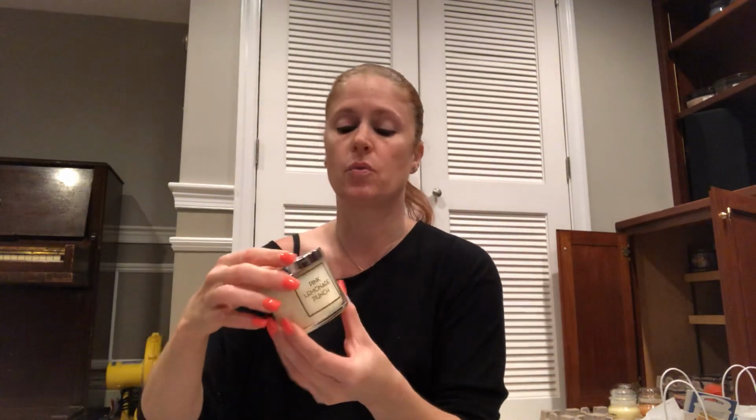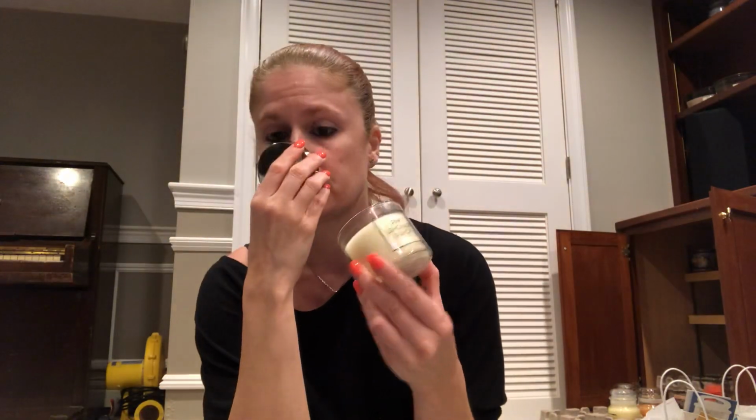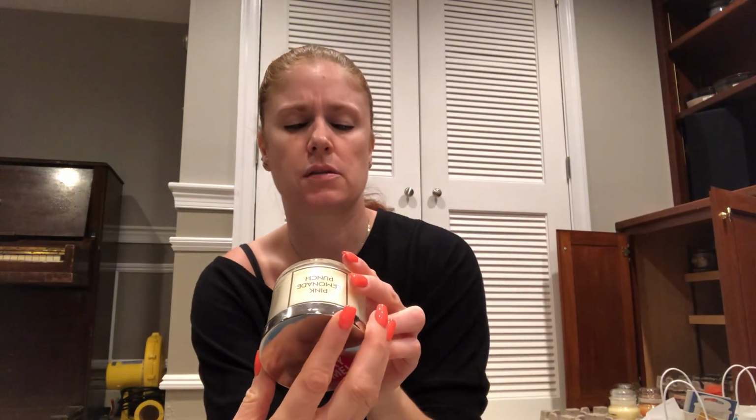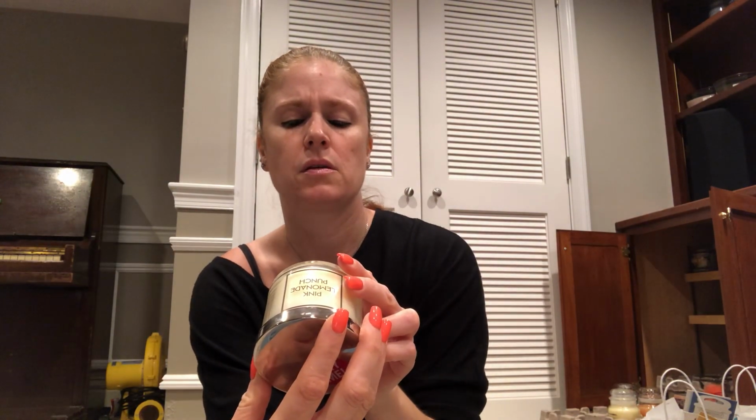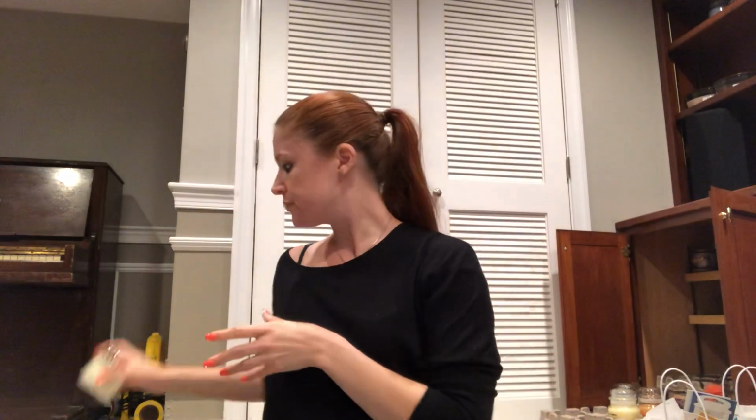I haven't burnt it yet, but I bought 2 of these on eBay because I like the small ones so much. And one of the small ones I bought, but this is last year, was pink lemonade punch. This is really tasty. I really like it. It just says lemons and raspberries. I wish they would come out with more. So that's pretty much all I have for Bath and Body Works. There might be a few stragglers that I don't remember, but that's basically my big thing.